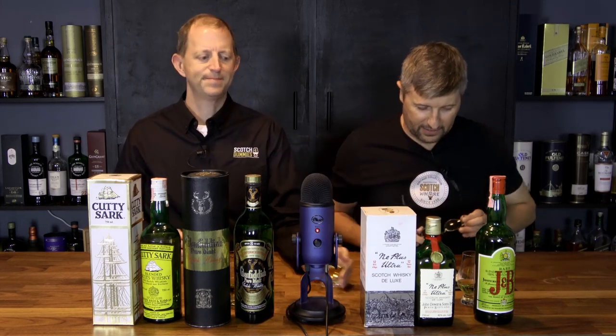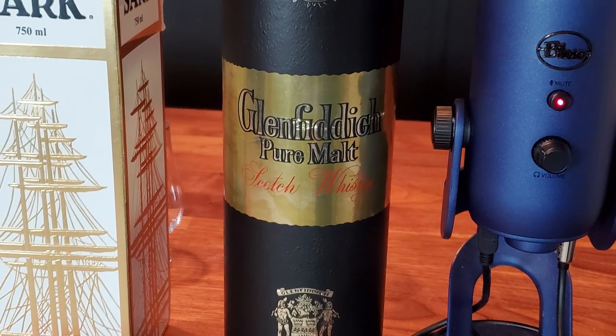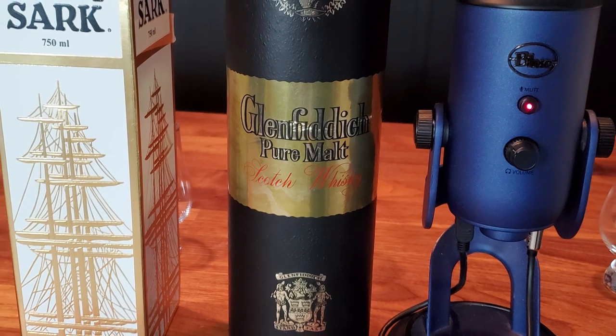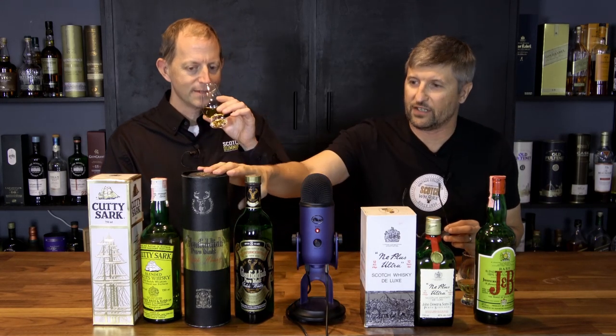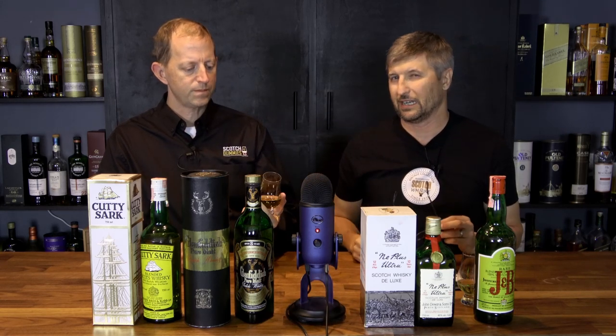Like the Glenfiddich, it says pure malt. This is the only one that's a little bit different. This is an 8-year-old Glenfiddich. They don't even make that anymore. I found it cool because pure malt was the phrase used for single malt back then. So, times change. This is a 70s bottle. I found it for £65 on an auction in 2016.